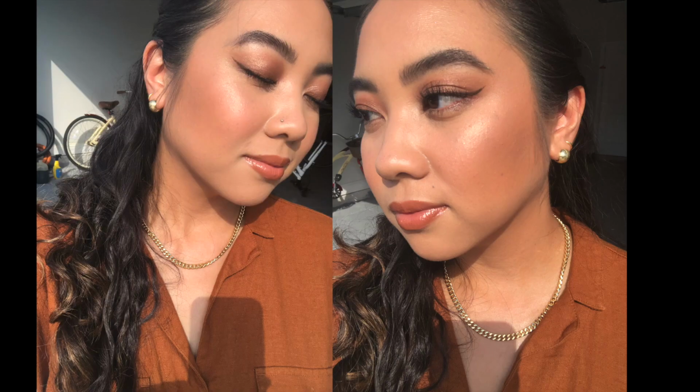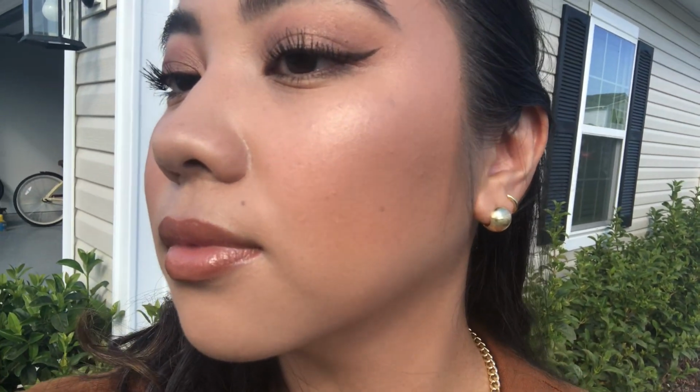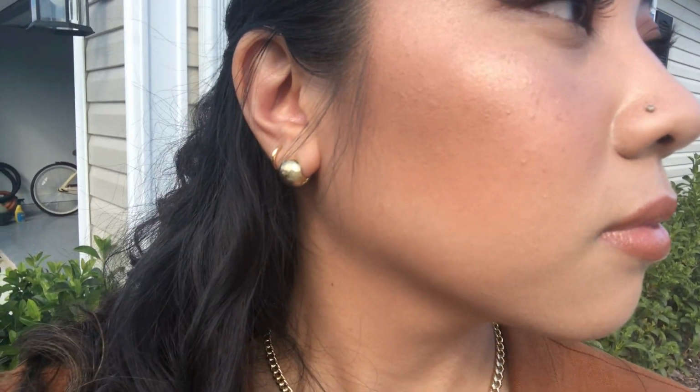I have a little bit of footage of me outside and a couple of photos as well. About an hour after, I went outside and got some footage for you guys, a little clip of how the foundation was sitting and what it looks like in natural light. Honestly, it was looking really, really good. I think it looks super natural. The skin does look definitely airbrushed.